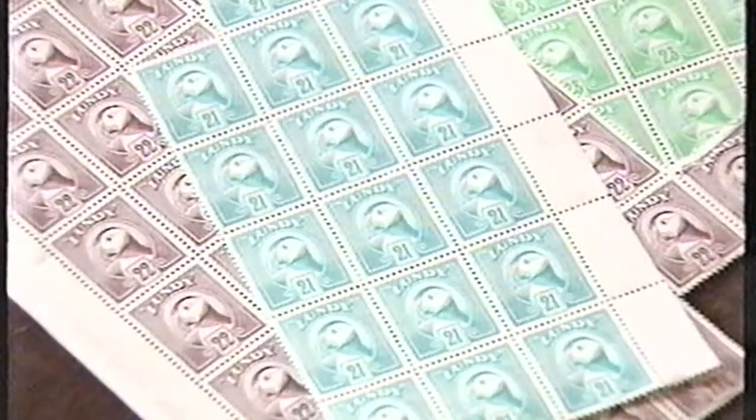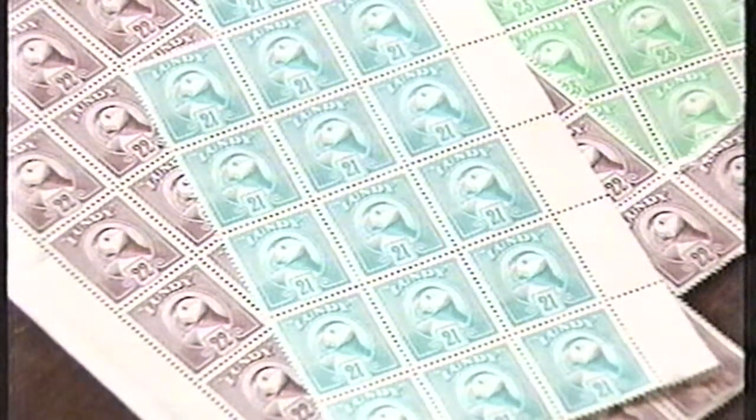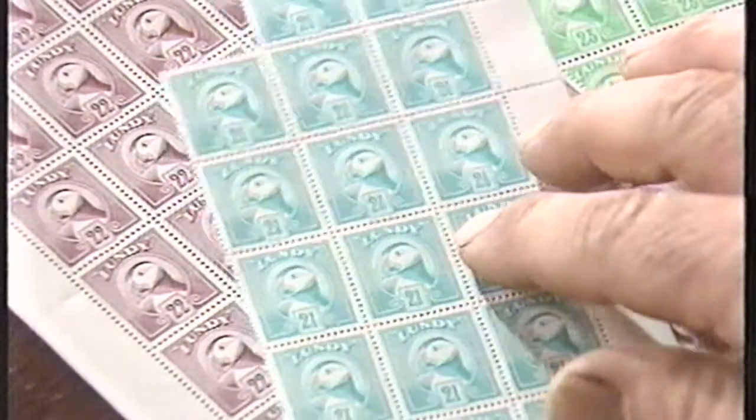And Lundy has a very distinguished philatelic history. Well, the Lundy stamps have been around for quite a long time. In fact, the Lundy Postal Service is the oldest in the world, as far as I'm aware. And they were produced basically because the GPO declined to carry mail from Lundy to the mainland. So the owners of the island actually produced their own stamps for carriage to the mainland. They carry on their face at the moment the famous Lundy puffin, don't they? Yes, that's right.